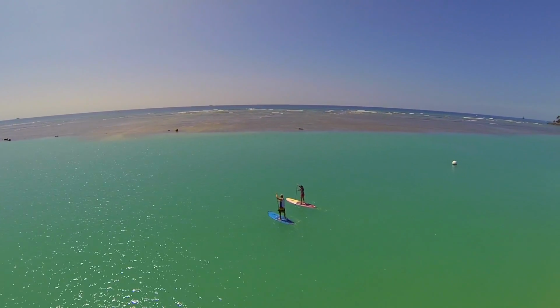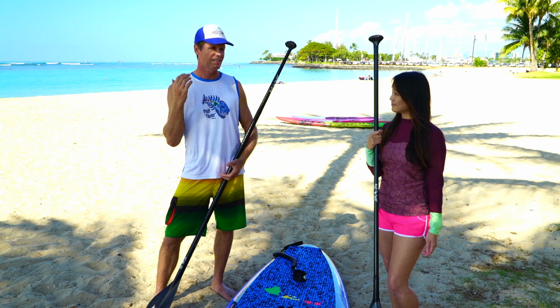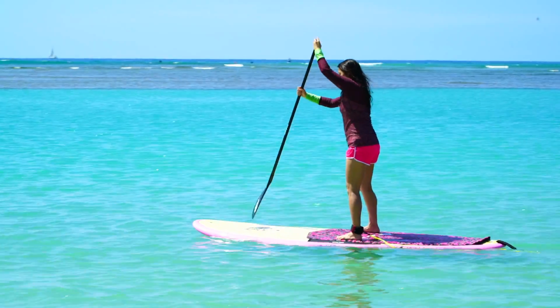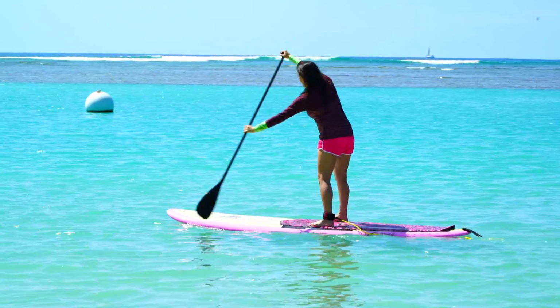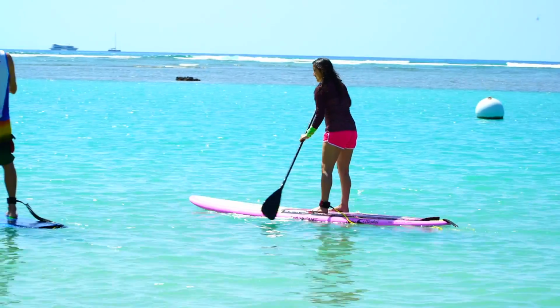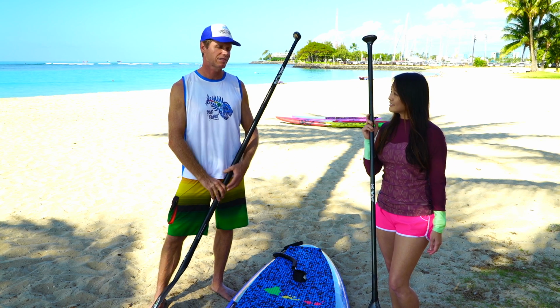When it's windy, especially offshore winds can be dangerous because they'll carry you out to sea and then it can be hard to get back. So if it's windy, always make sure you paddle into the wind before you go with the wind. A lot of people make that mistake, paddling out with the wind, and then they turn around and notice that they can't paddle back against the wind. It's a lot harder to paddle into the wind than with the wind. So offshore winds can be dangerous.